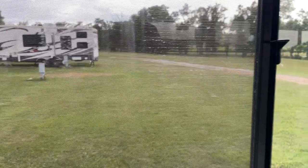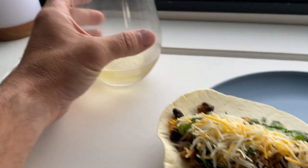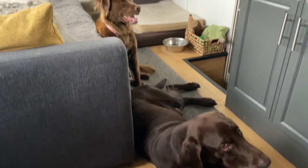All right, well, we've got just a light sprinkle outside so far, but Sarah made these fantastic tacos. We've got some really nice little toppings, a little tequila going, just a lovely evening here in the bus. We've got the dogs chilling out.